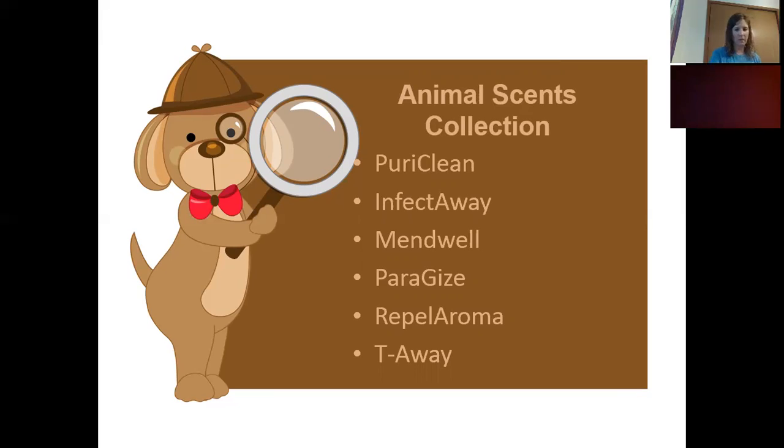And then Repel Aroma. So we use this the most out of all of them. Let me just grab it here for you. Repel Aroma has citronella, Idaho tansy, Palo Santo, and tea tree oil. So that would be a really good one to put in this little diffuser necklace pendant thing for your dog. We just have it in a spray and spray it on Brinkley. We actually spray it on ourselves sometimes.